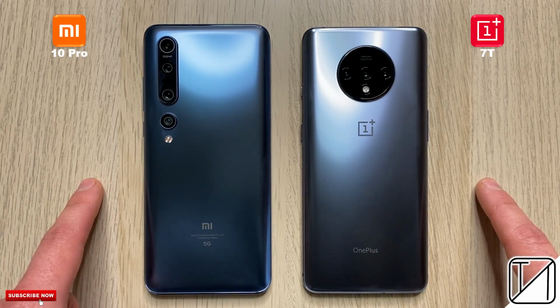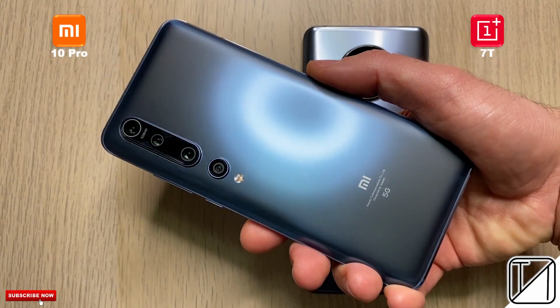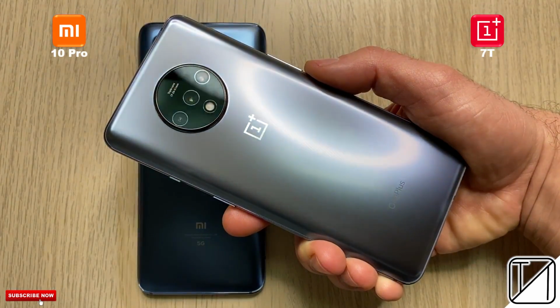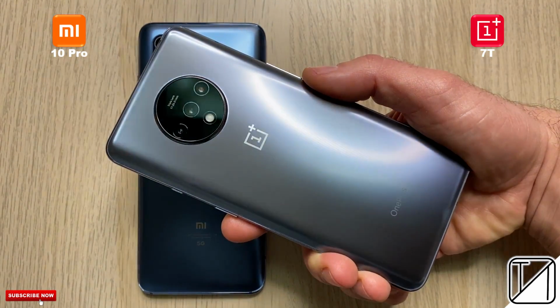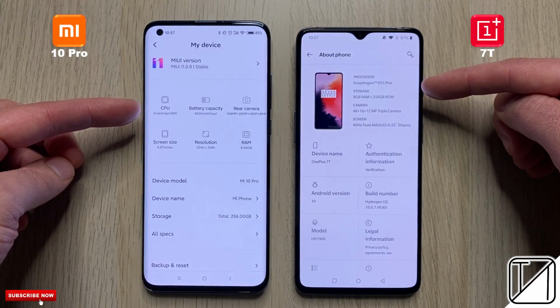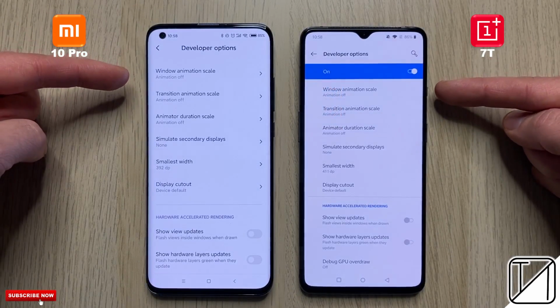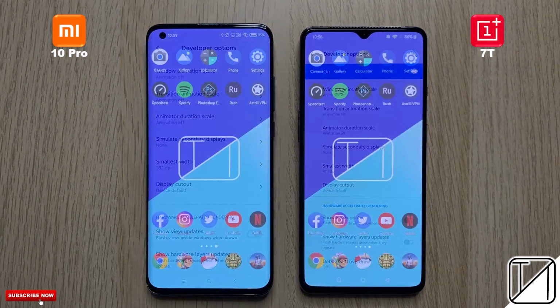The Xiaomi Mi 10 Pro comes paired with Qualcomm's latest Snapdragon 865 processing chip, paired with 8 gigs of RAM, the version that I have, and a 90Hz refresh rate panel, which is enabled. The OnePlus 7T comes with Qualcomm's predecessor, the Snapdragon 855 Plus processing chip, and this one that I have also has 8 gigs of RAM. As you can clearly see, we both have 8 gigs of RAM, with 7nm technology running on the 7T and 7nm plus technology running on the Xiaomi Mi 10 Pro.